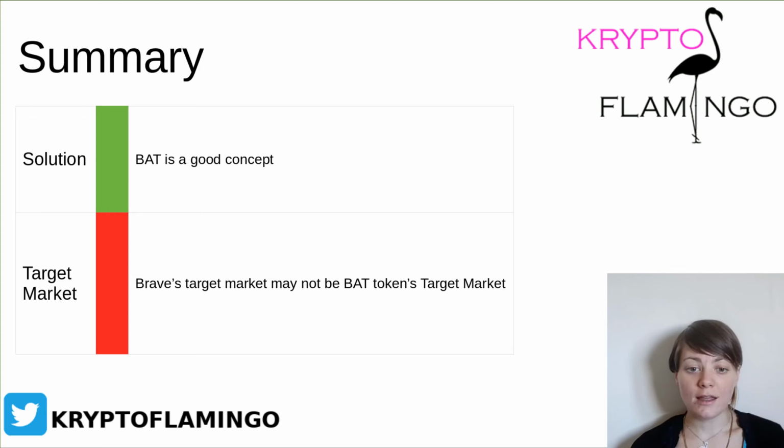The target market: I think Brave has a very clear target market, but I think that is not the same as the BAT target market. I think that the people who use BAT are not the same people. I think that people who want to buy premium content are the people who want to block adverts, not the other way around. So I think that they probably need to do a little bit more work on who their target market are and figure out how they can better address them.